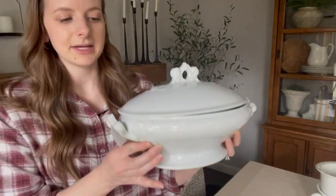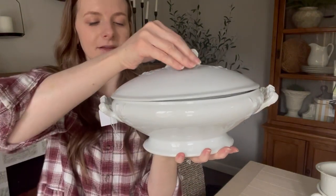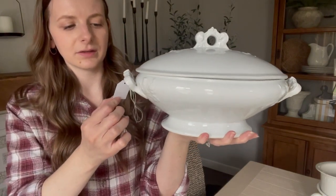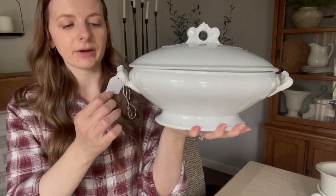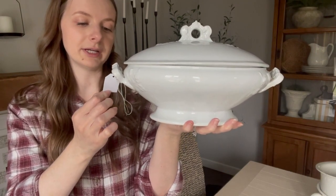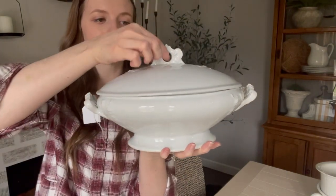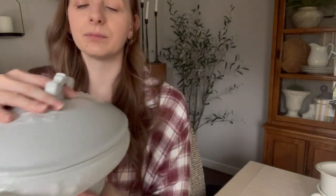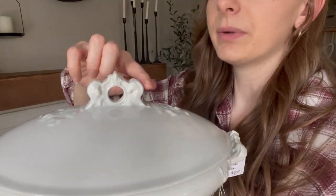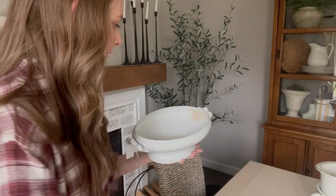At that same antique store, I found one of these. I've been looking for one of these for a solid month now. This says Powell Bishop Ironstone Tureen. Is that what this is called? I think it's a tureen. I paid $28 for this. It does have a small chip in the handle here, but this detailing is so pretty. Let me take that off so I don't break it.